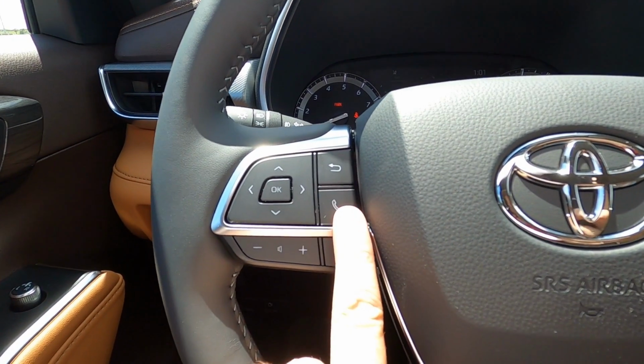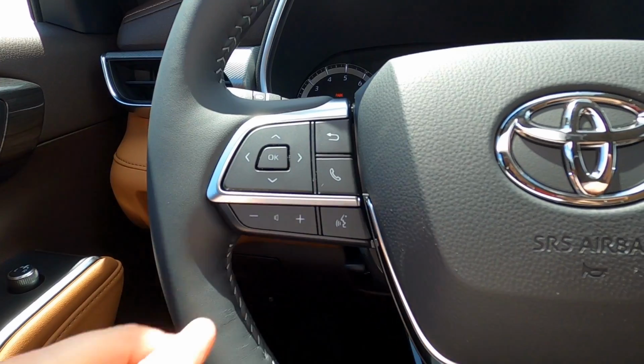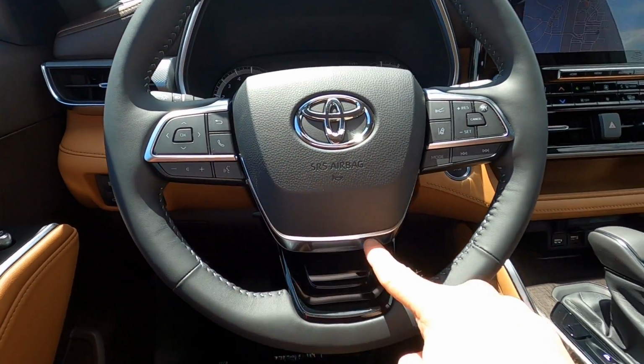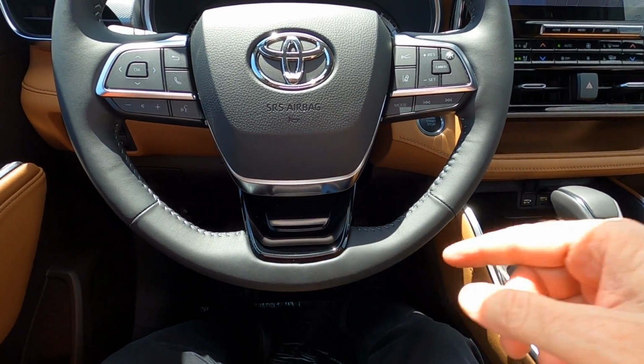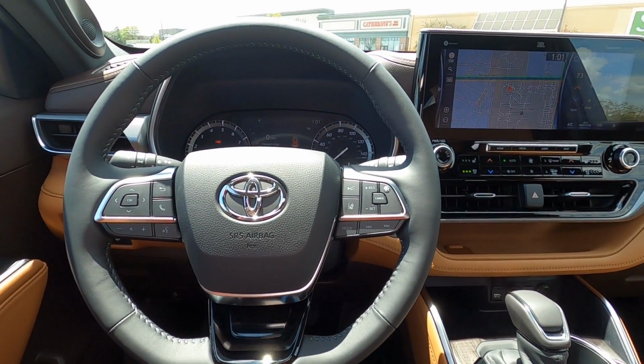Our Bluetooth connectivity for our smartphone, voice activation, and then volume for our sound system. Notice the brushed aluminum trim going around the steering wheel, and then kind of that piano black finish here as well. They really do a nice job on the interiors of Toyotas.